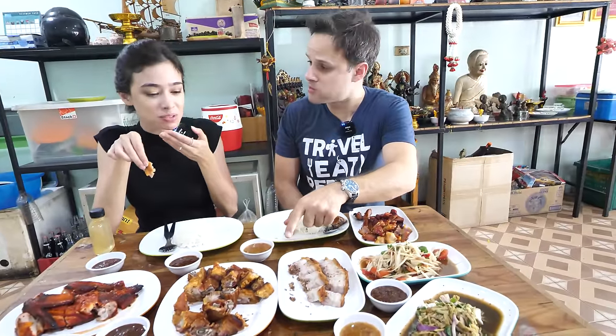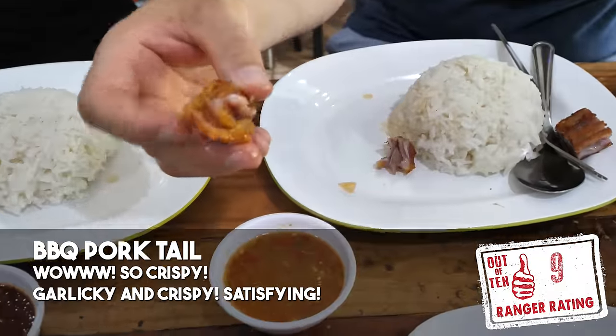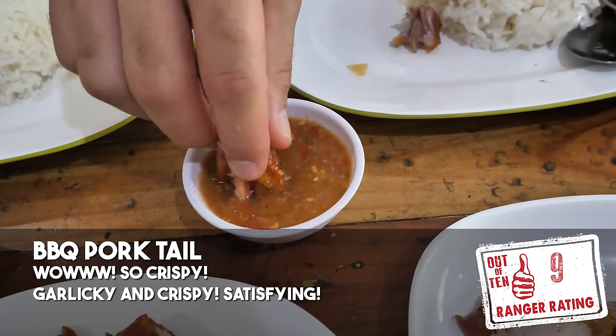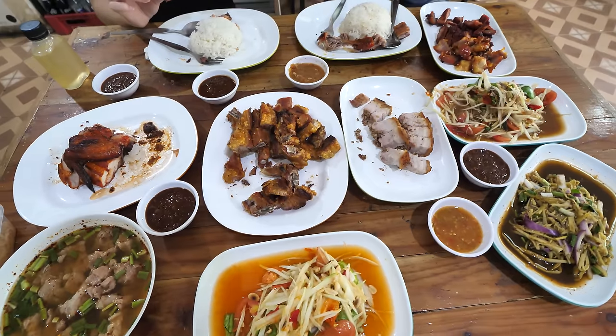Whoa. Wow. That's insane. That's totally like upgraded pork belly. It's so fatty and crispy. It's just amazing. The sauce is sweet and spicy, and it goes perfectly with the fattiness. It brings down the fattiness a bit, right? We're gonna keep eating, and then Bruna and I are going to a floating market. We're gonna see what we can find.